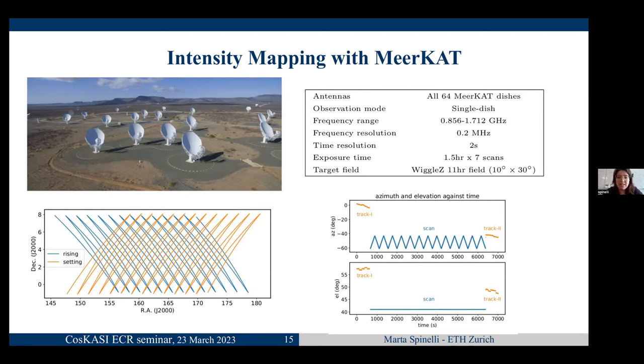The scanning strategy is selecting a patch in the sky and then doing first a track of a point source for calibration, and then a scanning of the sky. The scanning is done at constant elevation so that the distance between the ground and the telescope is always the same, so that the contribution from the ground spillover doesn't change. This technique of tracking and scanning is shown in this plot here.